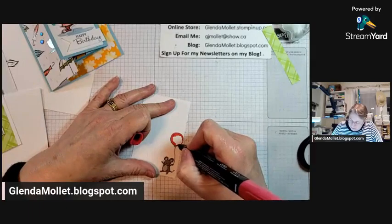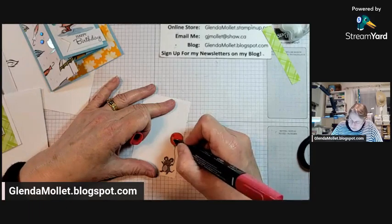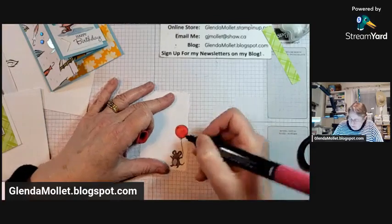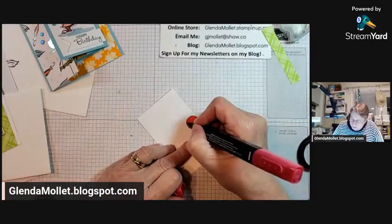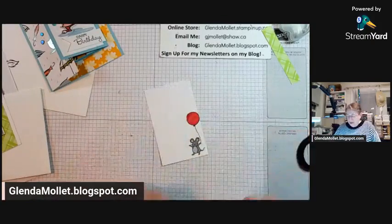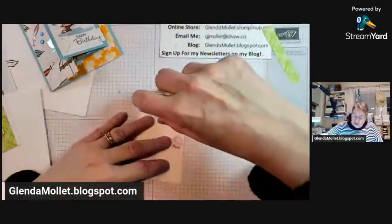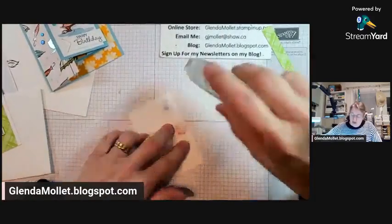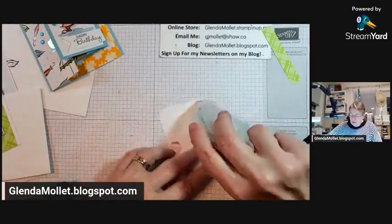I want to get this done so I can go through the catalog with you and show you a few of the things that are retiring. Because the first thing I do when a retiring list comes out is I get my blue highlighter. And everything that is retiring has a blue line through it. That way I know what is staying and what isn't.